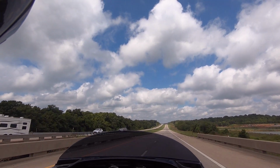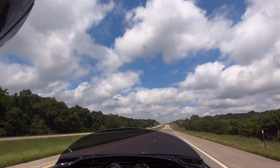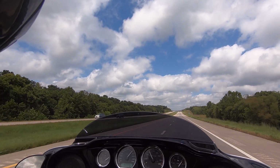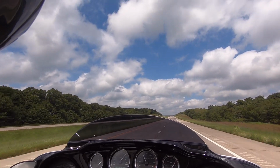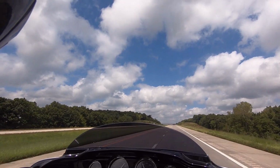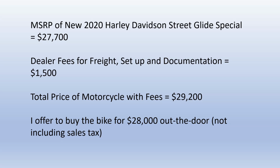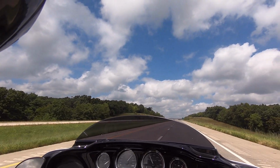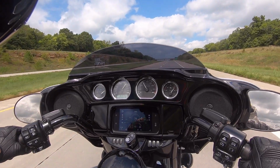So for a Harley Street Glide Special, I try to get the bike at MSRP, including the cost of all their extra fees, but I'd probably start out about $1,000 below that amount. So in other words, MSRP plus their fees minus $1,000. This is where they'd probably say they can't sell below MSRP because the bikes are in such high demand due to limited production. The limited production is true to some extent, but there are also fewer people buying motorcycles these days, and even fewer people buying Harleys, as they are losing market share each year.